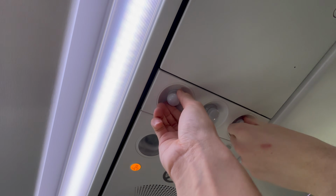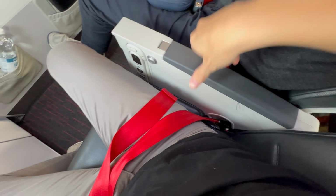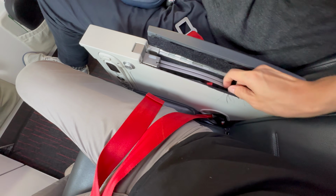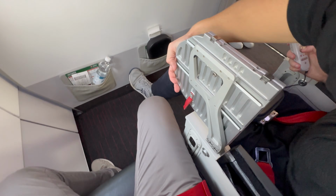During the summer months, you would appreciate the personal AC vent. When it comes to the meal service, you'll find the tray table inside the armrest. The table can be folded in half and also moved back and forth.